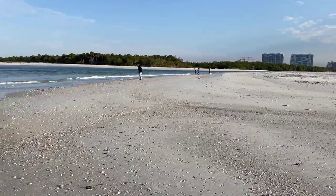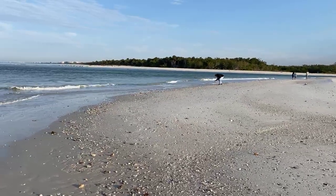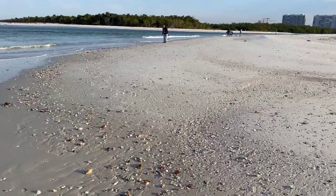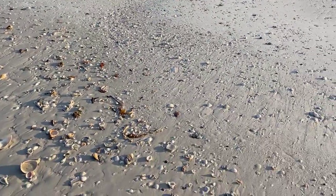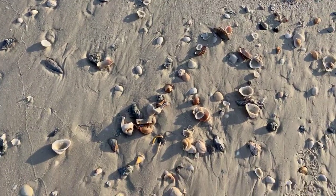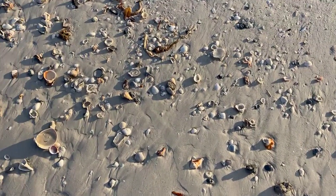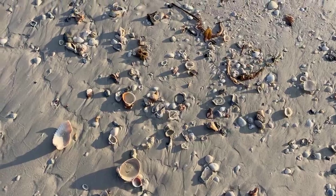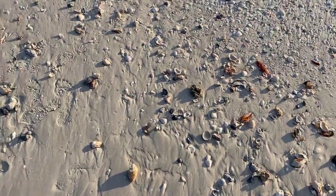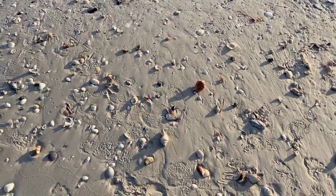Another broken moon shell. Looks like somebody might have beat me to some of the good stuff here. And that's all right. I found that nice tulip earlier. I'm happy with that. One nice shell. A couple nice little scallops I picked up this morning.